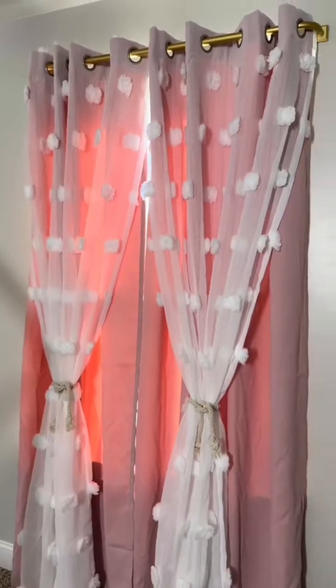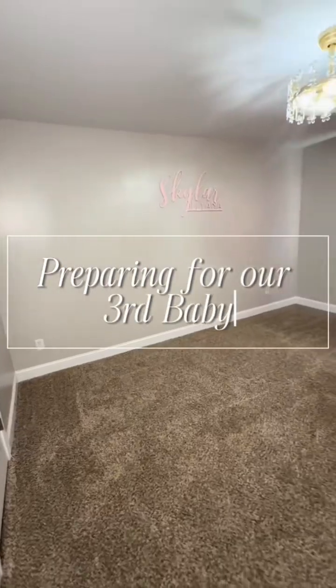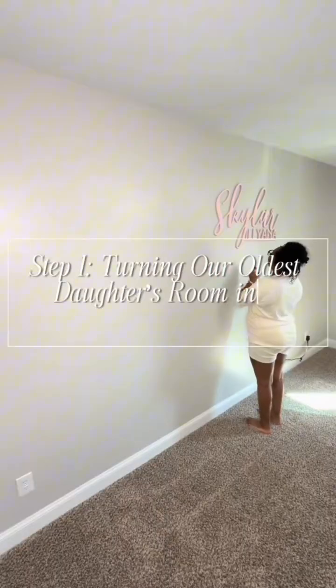The girls love it. With baby boy making his big debut in December, we have officially turned our oldest daughter's room into the girls' room.